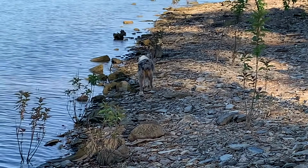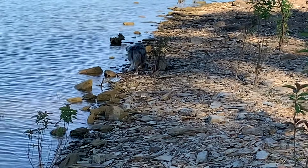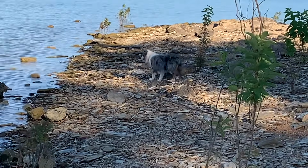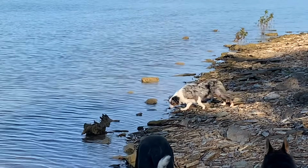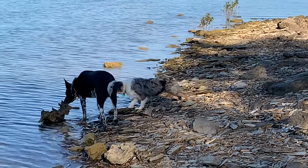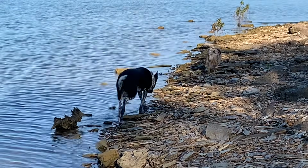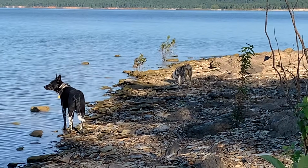She's not sure what to think about all this water. She got in about ankle deep, and that was pretty much it. She's scared of those stumps in the water. She trusts Brody. Brody is her buddy. She says, if Brody says it's okay, it must be okay.